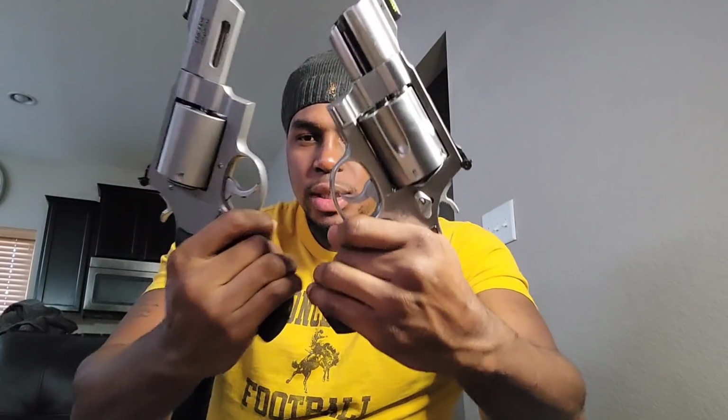Speaking of the 3-inch, I also have the Performance Center 500 Magnum 3-inch barrel. I haven't shot this one yet, honestly, but it's a really well built gun. I feel like the triggers on both of these are kind of the same. The double action trigger, and the single action trigger on this one, is ridiculous. It's super light. You could blow on that and it'll go off. So I really want to try and test that one out.